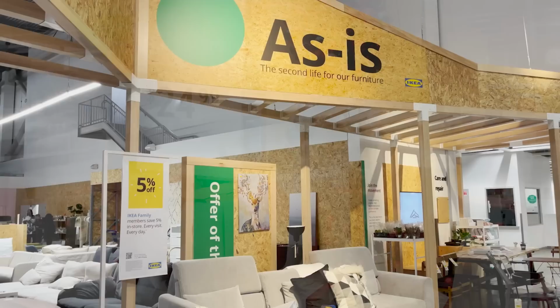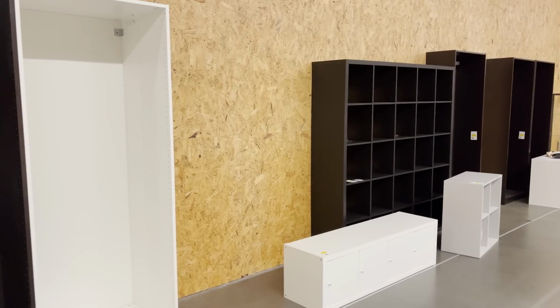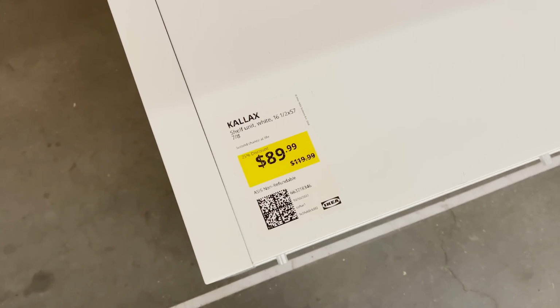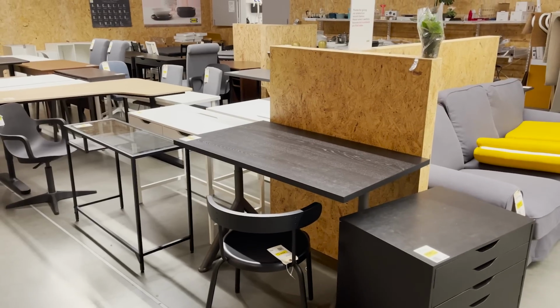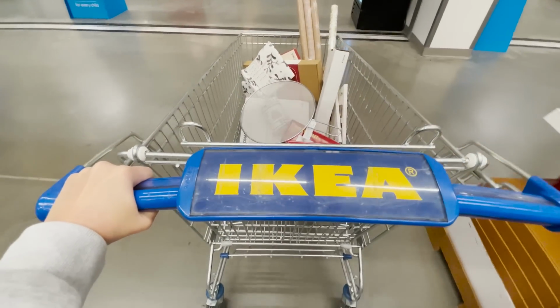And of course, every trip to Ikea ends in the as is section. This is where they have furniture marked down. It's kind of like the Ikea thrift store. I just found this Ikea Calyx bench with the doors all built. This would be the perfect little storage bench for your front door. You could put a nice cushion on top, so you never know what you're gonna find in there. I always suggest checking it out.